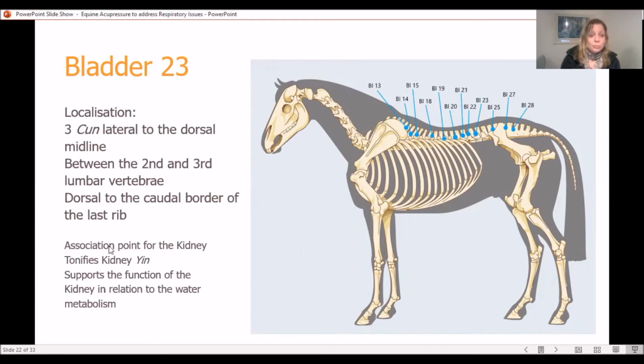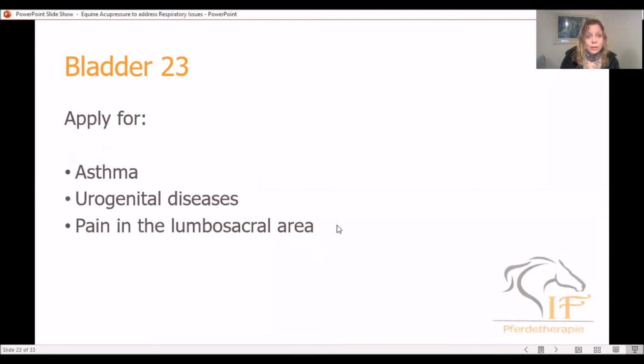It's the association point for the kidney, tonifies kidney yin, and supports the function of the kidney in relation to the water metabolism. Again, it's especially for asthma, but then also, through the kidney function, for urogenital diseases and pain in the lumbosacral area. So for pain and back problems in that area, it's also a good point to work with.